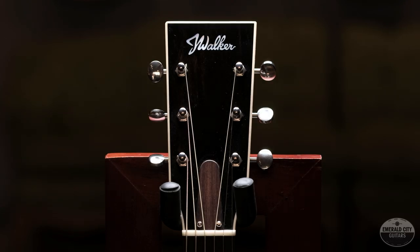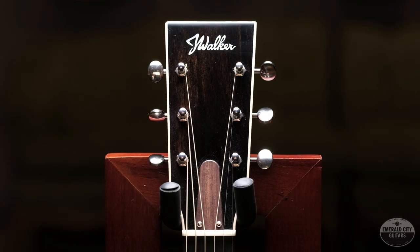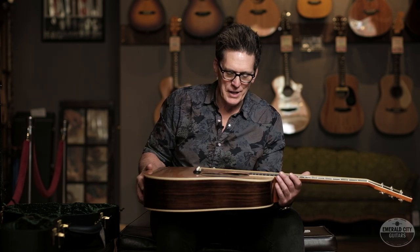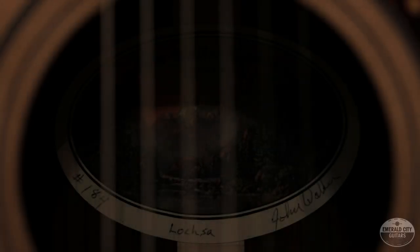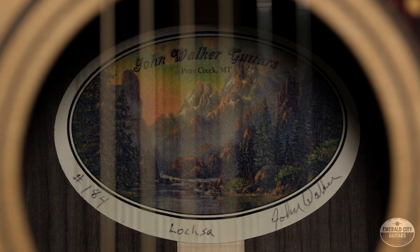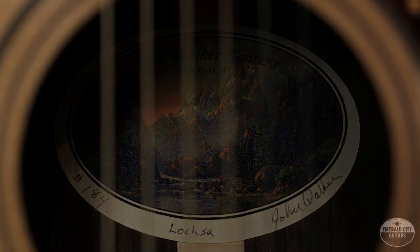Now, some interesting things about the way he names his guitars according to his bio, like the Lochsa River or the Wise River, they are rivers that he has either fished, swam in, or visited. So really a traditional kind of guy. Even the label inside his guitar, if you look at it, it's a picture that his grandfather had painted, and he uses that for his label inside. Really nice attention to detail and some really cool thought and innovation put into his instruments.